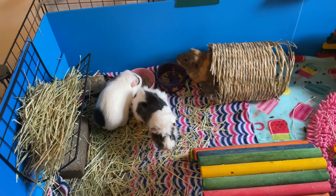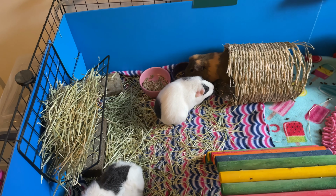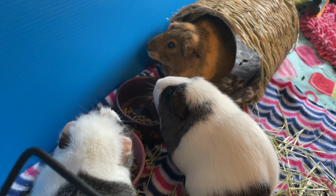So now that's done with and they're all eating, I then go drink some coffee, I shower and get ready for the day, and then I come back down here and end up cleaning up their cage a little bit.